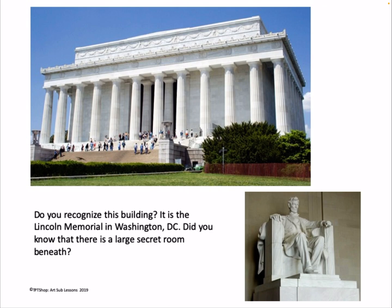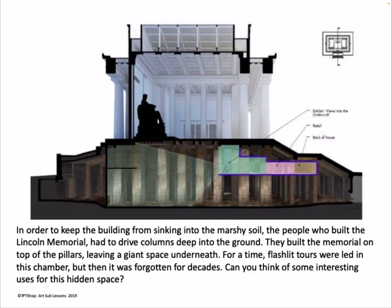Anyone recognize this building? Hopefully you raised your hand before shouting out there. It's the Lincoln Memorial in Washington, D.C. You can see Abe Lincoln there on the right. He sits inside this memorial. It's a huge building. But I didn't know, and maybe you did, there's a large secret room beneath this memorial.